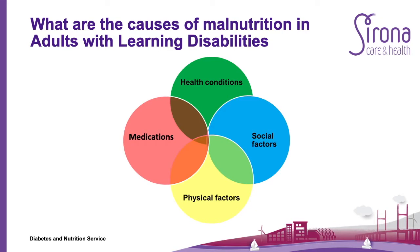People with a learning disability can have worse health than people without a learning disability and are more likely to experience a number of health problems, including dysphagia. Difficulties with eating, drinking and swallowing will often have a big impact on the amount and type of foods which a person is able to manage and can be a factor in malnutrition if it is not managed effectively. This, together with a number of additional factors, can increase the risk of malnutrition further in adults with learning disabilities.